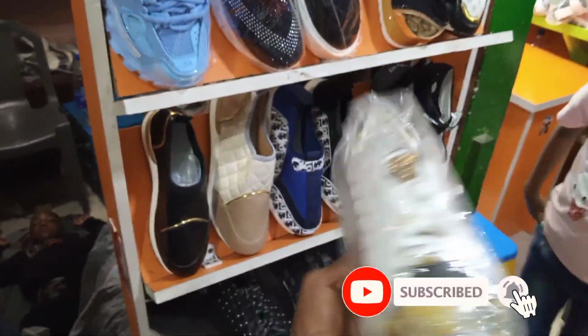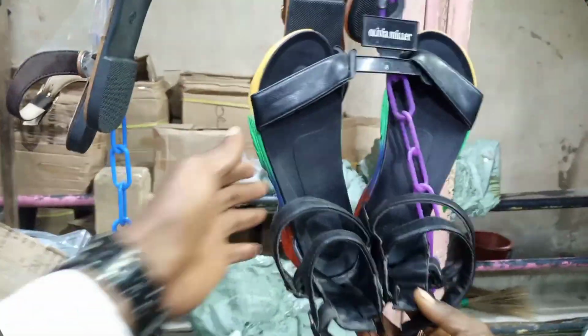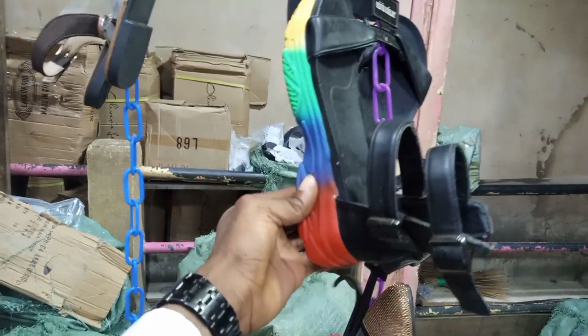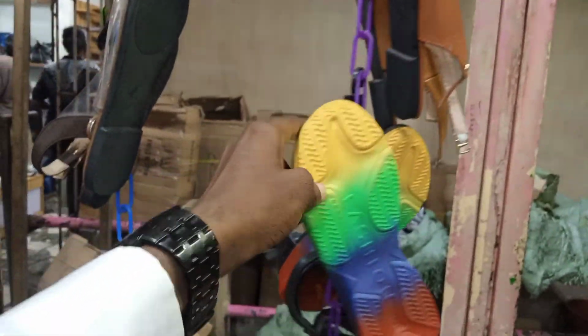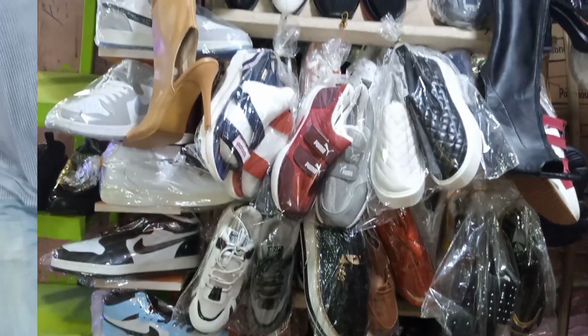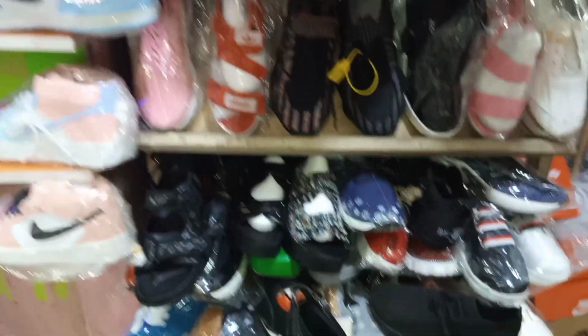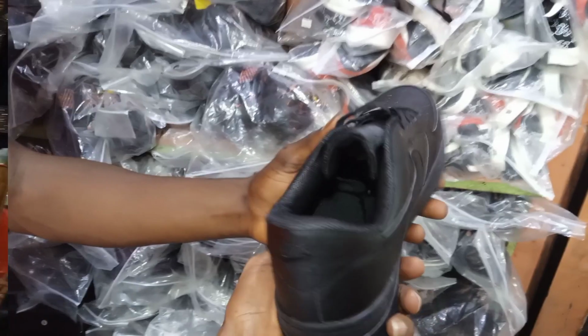And it's going for 18.5. This is the black of it. Also the same thing. This is sandals. How much is this? This one is 4,000. If you are buying cotton, I can give you 3,500. This is the plain black.